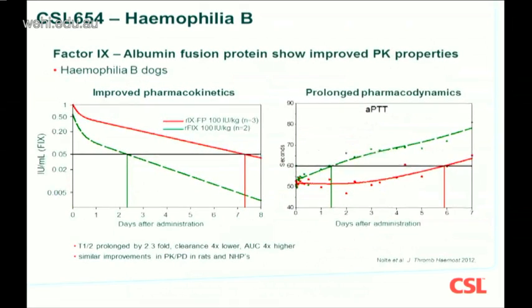So moving through the molecule generation and optimization and into the animal models of disease, here's some data that was generated in haemophilia B dogs. So there's dog colonies with deficiency in factor 9, and you can test recombinant coagulation factors in these animals. And you can see here, looking firstly at the PK and then the pharmacodynamics, the fusion protein has a lot longer half-life than the wild-type molecule. And this APTT assay, this is a pharmacodynamic assay, essentially just a measure of the ability of the recombinant factor 9 to mediate clot formation in plasma sampled from these animals. The normal time to form clots in these assays is around 60 seconds.